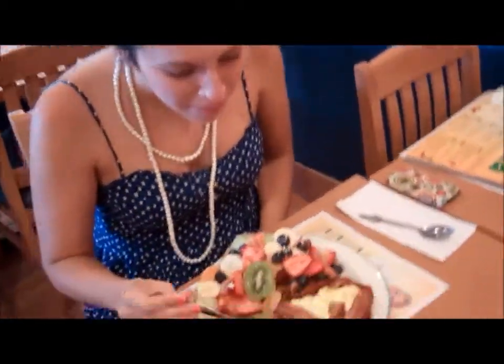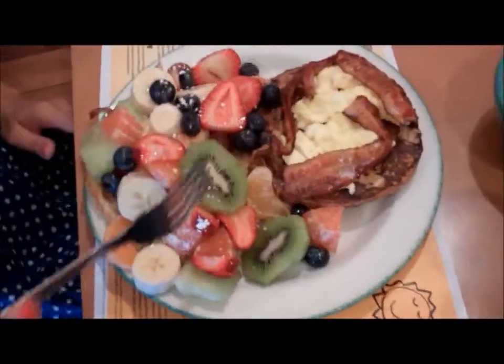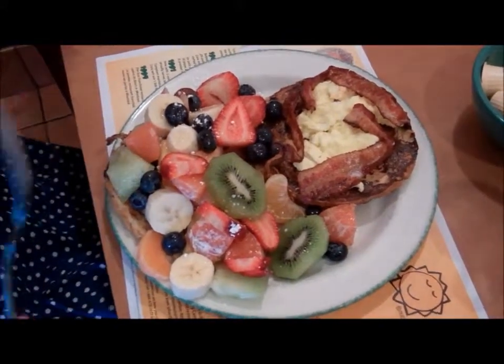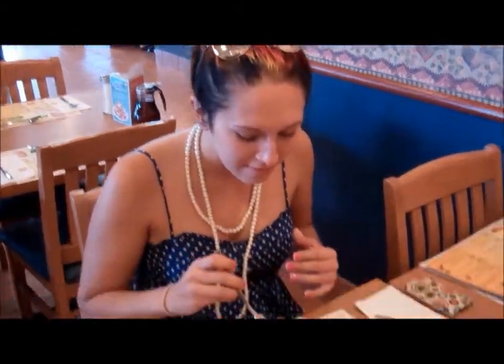All right, I've got it right here, the 1990s Harvest. We've got cinnamon brioche, we've got bacon, scrambled eggs, a lot of fruit, French toast, I believe this is. A lot of good stuff going on right here. Let's eat it.